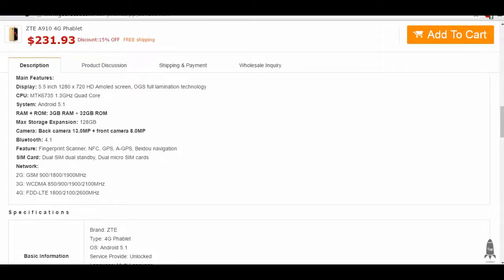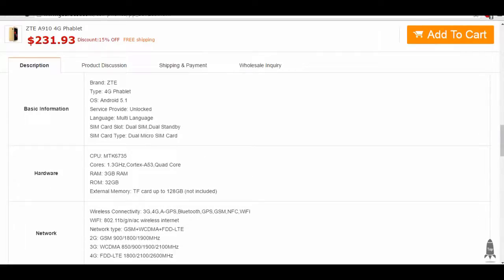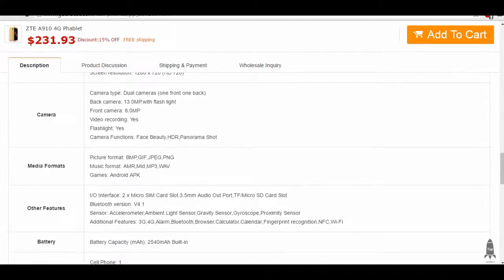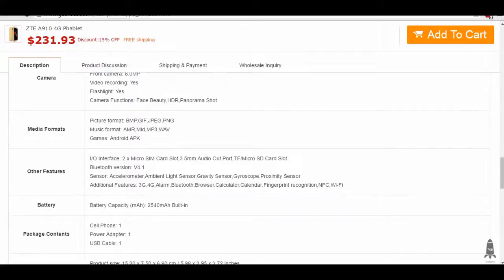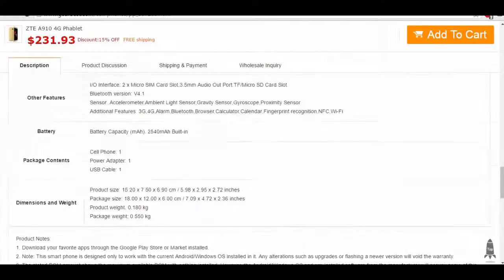128 gigs SD card goes inside, 13 megapixel back camera, and front camera is 8 megapixel, fingerprint scanner, NFC, GPS, AGPS. You're also going to have proximity sensor and gyroscope there. Of course, 2G, 3G, and 4G enabled. Yep, so this is also a Pokemon Go phone. 2540 mAh battery built in, remember that. And it has NFC and Wi-Fi, like I said, NFC, cool, so you can control everything in your home.